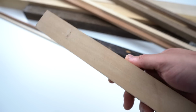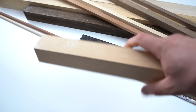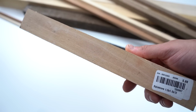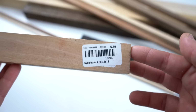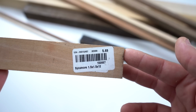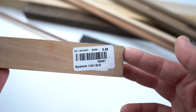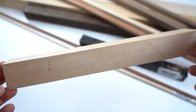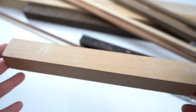It's easy on your sander, easy on your tools. It's a very light wood, so you guys have to keep that in mind. If you want your wand to feel very light, then this will work perfectly for you. And as you can see, it's fairly cheap as well. So keep that in mind. It's good to work with and it's cheap. Again, you could probably make one wand out of this, maybe two, but realistically, you'd be pushing it.